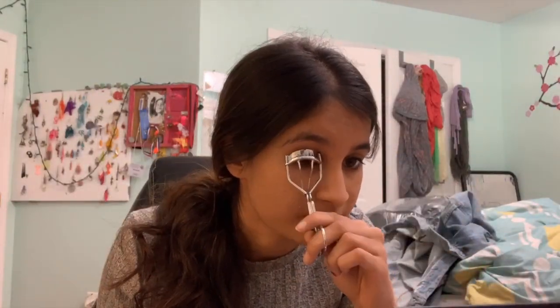And then literally all I do is skip to the mascara and curl my lashes. I use two mascaras. I use the blue one and the red one by Revlon, and I do a couple coats of the blue one. And when it's really dried and I get it where I want, I apply the red one to make my eyelashes look like falsies, but they're not.